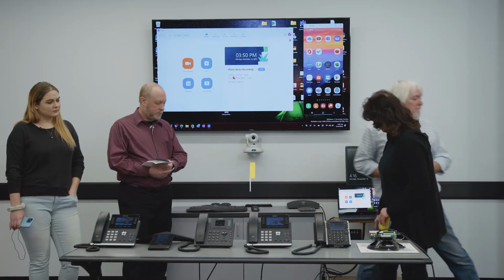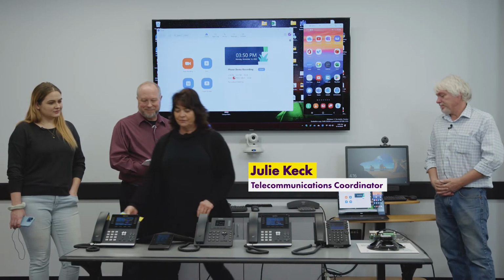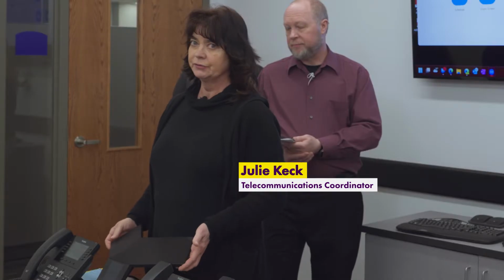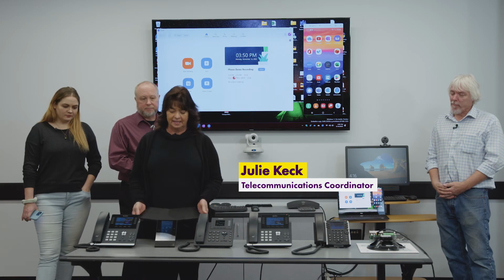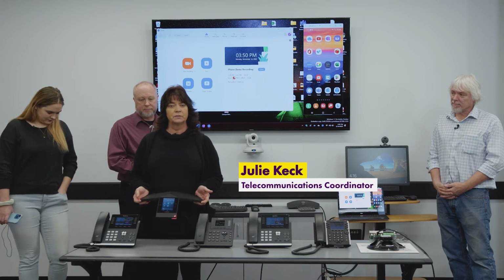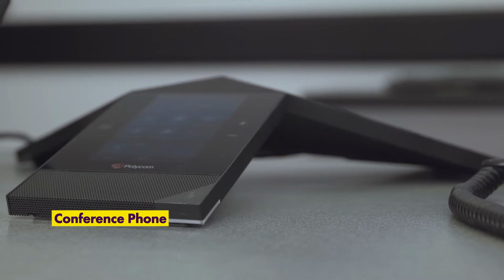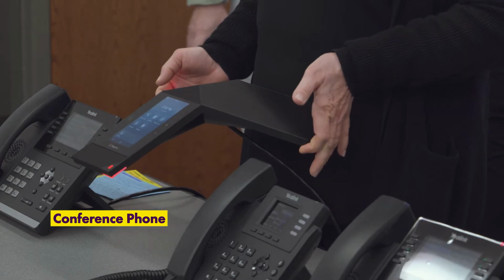Welcome, everyone. So the first phone I'm going to talk about is the conference phone. This is the Poly Trio 8800. And as you can see, it looks a lot like the conference phones we have now. Same functions and features. It shouldn't be a real hard transition, so that's about all I have to say about that one.